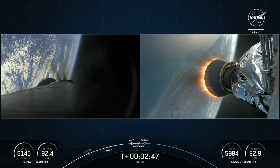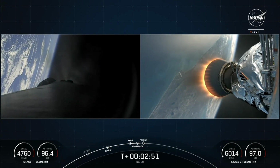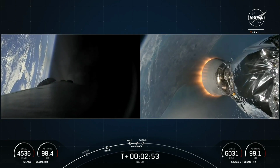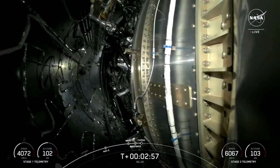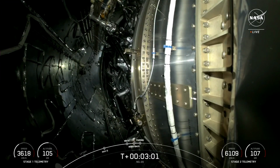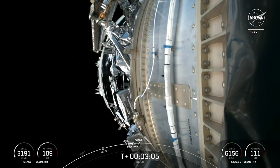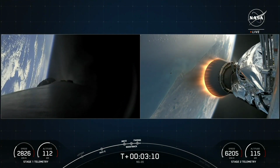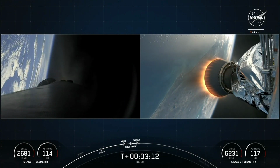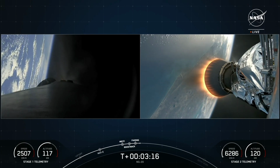And some awesome views there on your screen. On your left-hand side is a view from the first stage. On your right-hand side, a view from the second stage. Fairing separation confirmed. And excellent news. We were able to see and hear the call out for confirmation of fairing separation. You can actually see one of the fairing halves falling back to Earth on your right-hand screen.